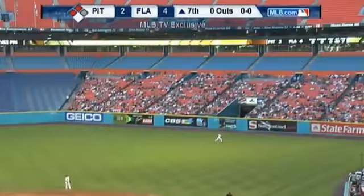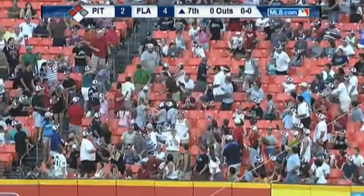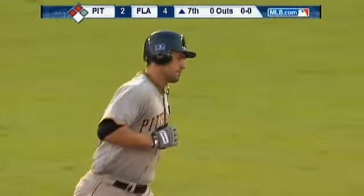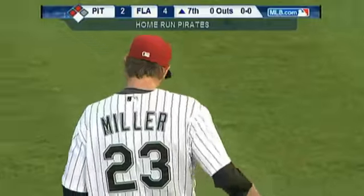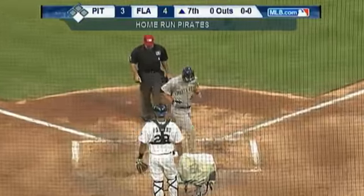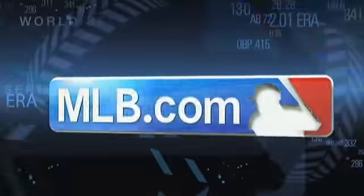Garrett Jones, first pitch swinging, and he hits one high and deep to right. It's on its way, and it's a 4-3 game into the right field bleachers. Garrett Jones connects for his 2nd big league home run of this season, and the Pirates are back within a run on the first pitch homer here in the 7th. Jones is making his 4th consecutive start in left field since coming up this week from AAA Indianapolis.